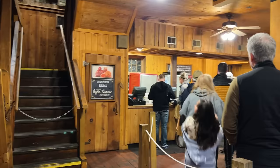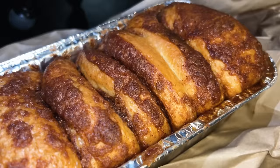We are headed to get my favorite thing in the park, cinnamon bread. Let's go. My dreams are coming true. So we got one loaf, obviously. Oh my gosh. Oh my god. Even without the icing? It is good just by itself. Mm. Oh, that icing, man. I've never had better cinnamon bread in my life. No, seriously. 10 out of 10 recommend. Never disappoints. It's an absolute must if you come to Dollywood.